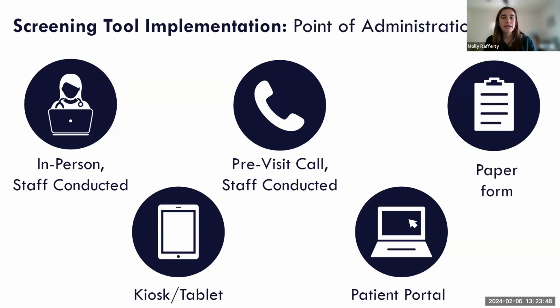As I mentioned earlier, it can be helpful to examine the processes your health center uses to identify patients in need of other screenings, like PHQ-9s or cancer screenings. It can also be helpful to offer the tool in different ways, for example, allowing patients to do a pre-visit online screening or an in-person screening, because different patients may feel more comfortable or give more honest answers with different methods.